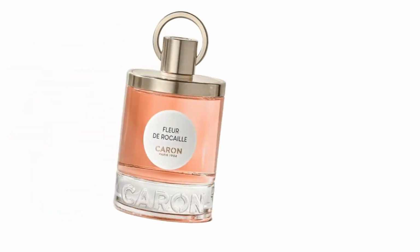you're going to love this one. The last one is a little bit difficult to pronounce, but it is Fleur de Rocaille. So pronounced Fleur de Rocaille.